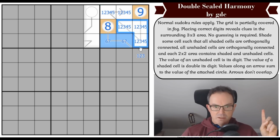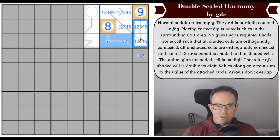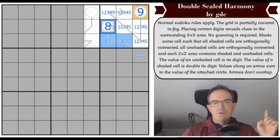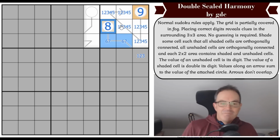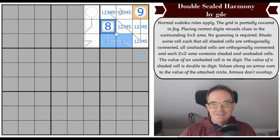Right, those 3 can't be blue, because if these 3 were all blue, we'd make a blue 2 by 2, wouldn't we? So at least one of those squares is orange. So orange I think has to come down here. If orange came down here. No, that doesn't work. Good grief. Hang on, I think I might have made a mistake already. Oh, no, I've got to come out through the 8. Oh, that's weird. This is classic GDC. It's just nonsense. It's a whole cornucopia of nonsense in the corner of the grid that does the most surprising things.